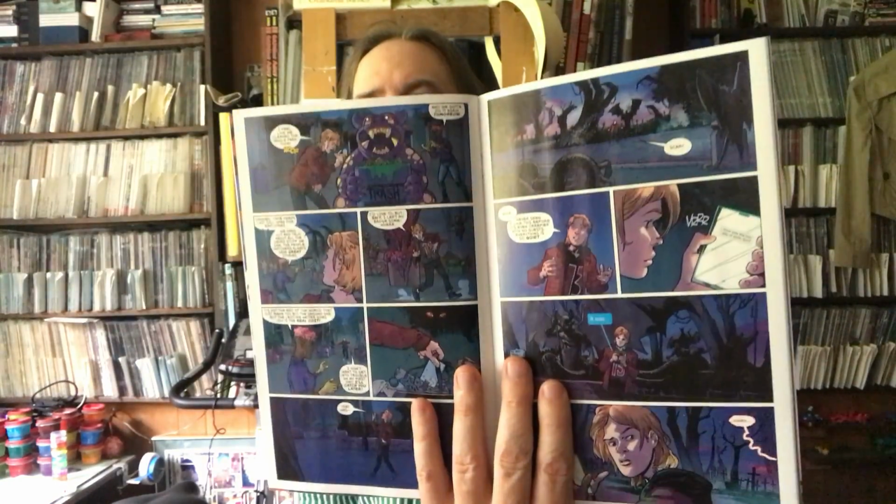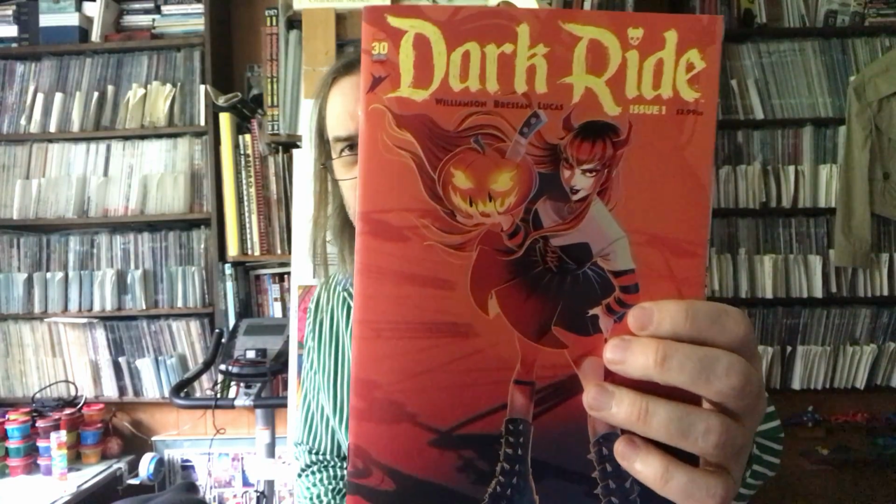Zero idea what it's about. I knew they were coming out with a new book, another Halloween cover with a cute woman on it. But like I said, since I like Birthright, this is kind of an automatic for me to pick this up and see how it is.